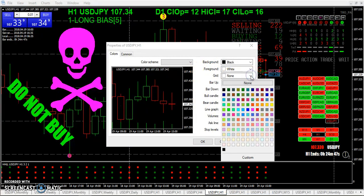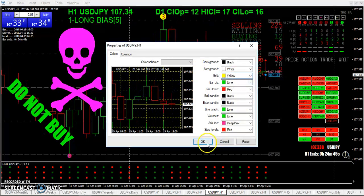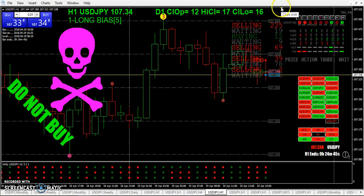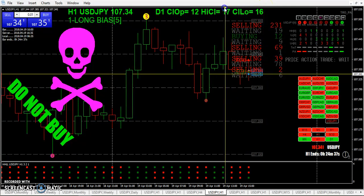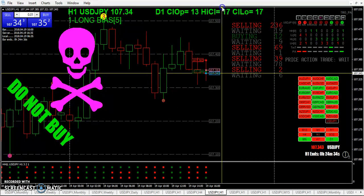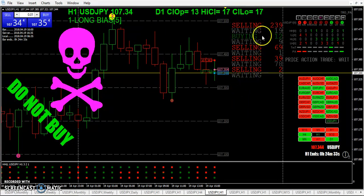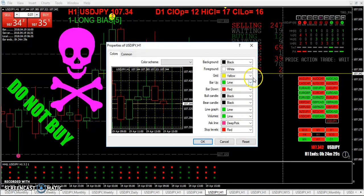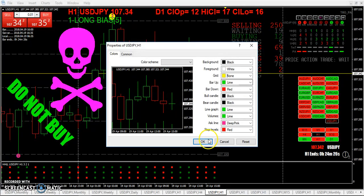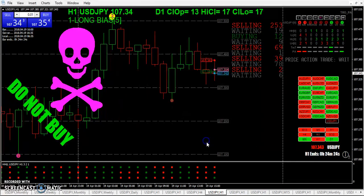See, I turned the grid off. We can turn it to yellow just for a second. I can move the chart out, so now we can read that. Come back here to properties, grid, none. And now we can see it.